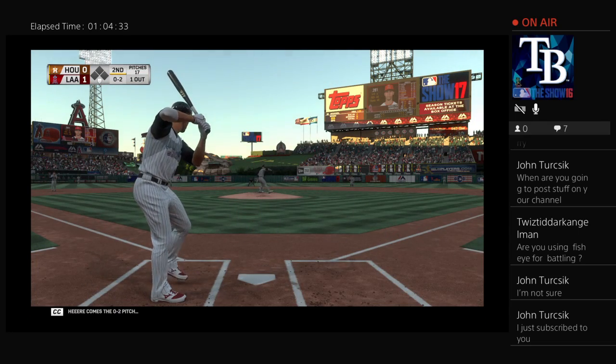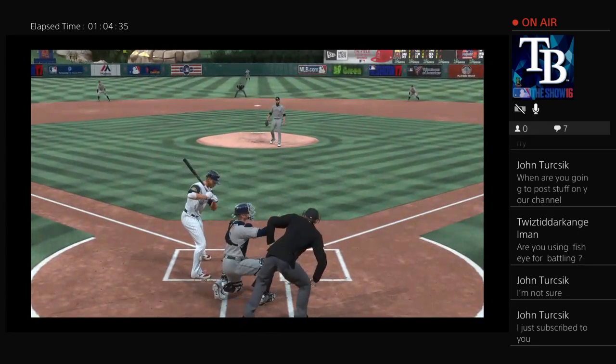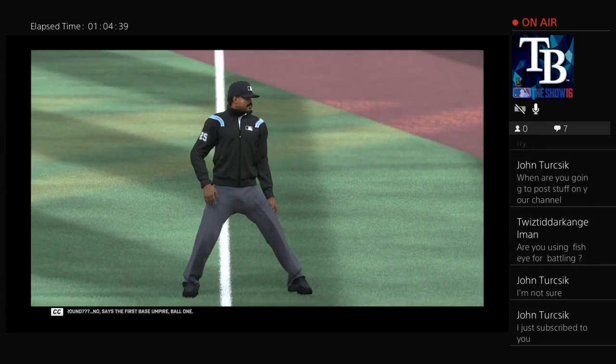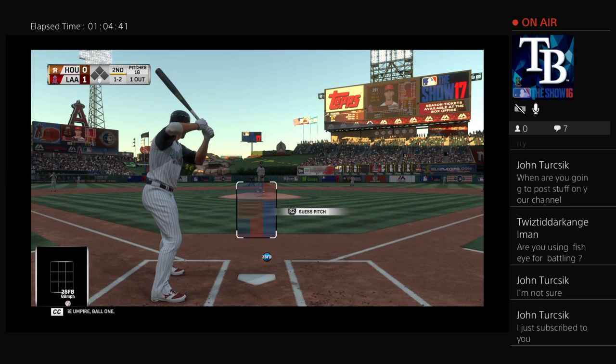Here comes the 0-2 pitch. Checked his swing there. Did he go around? No, says the first base umpire. Ball 1.